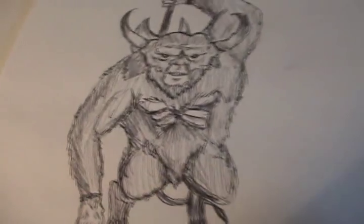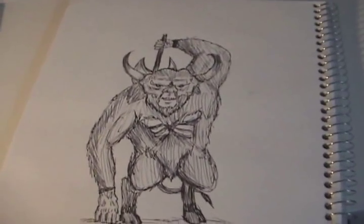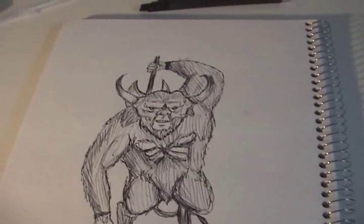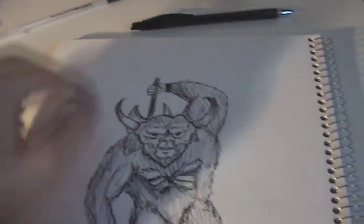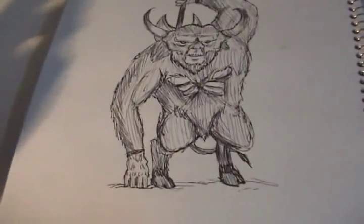There we go. A Minotaur. You might not be able to tell, but that's supposed to be an axe. And he has it behind his back because he's about to swing.